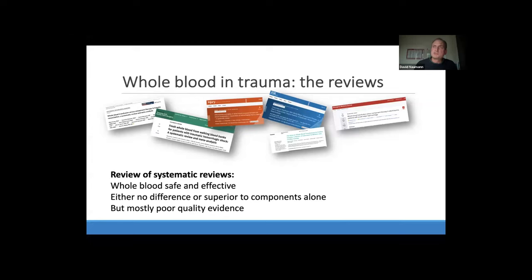And that's important to mention next to the fact that you're using fewer products with less storage and fewer logistical constraints when you are using whole blood. So even when there are equal outcomes or no statistically significant difference between outcomes, whole blood does represent an easier management for combat casualties.